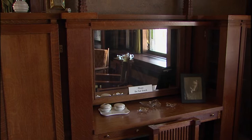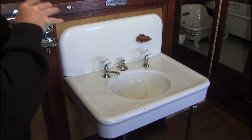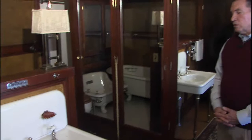Larry, by today's standards, this is not a big bathroom, but back in 1902, this was something else, wasn't it? Oh, very much. At a time in Springfield's history where there were very few homes that had running water, Mrs. Dana had not only a nice vanity, she's got a toilet, she's got a bidet, she's got a tub. Goodness. She has what we believe is the first walk-in shower in a residence in the United States.